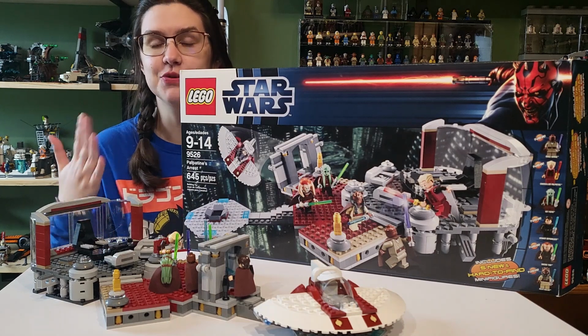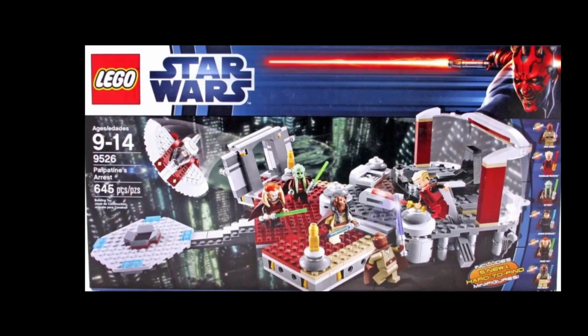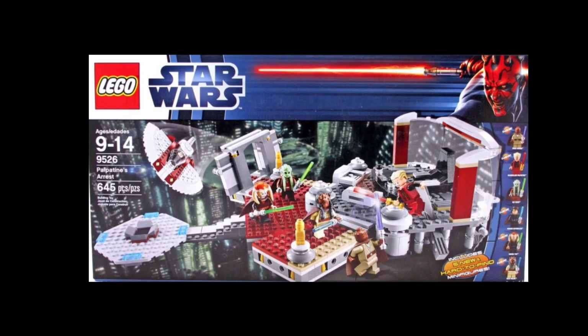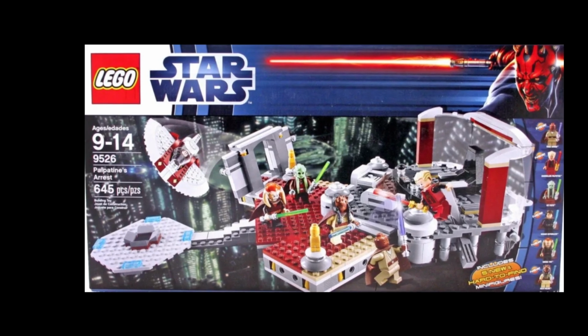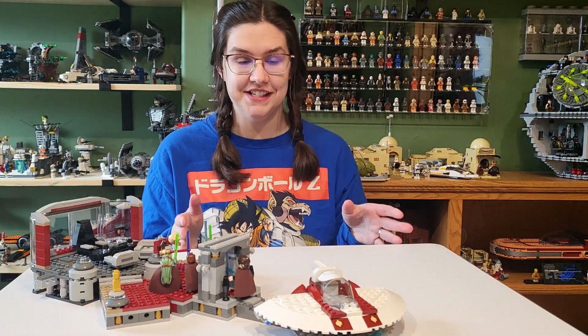Today we're taking a look at the 2012 LEGO Star Wars Palpatine's Arrest. This is set 9526 from 2012. Retailed for $89.99, and brand new in box it's about $428, and used it is $350. It has 645 pieces and 6 minifigures, which are all unique to this set. What a set, let me just say.